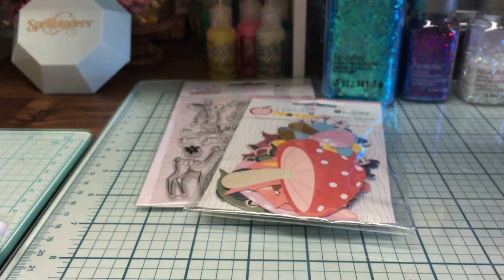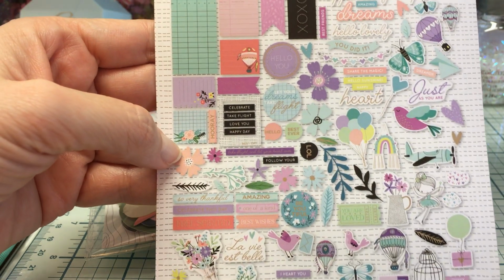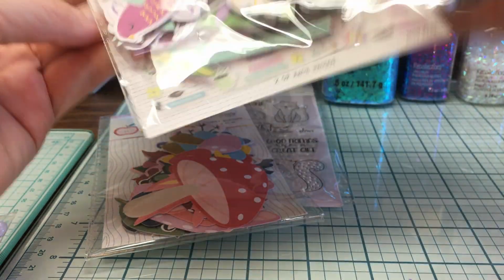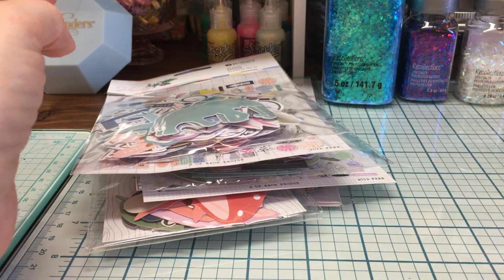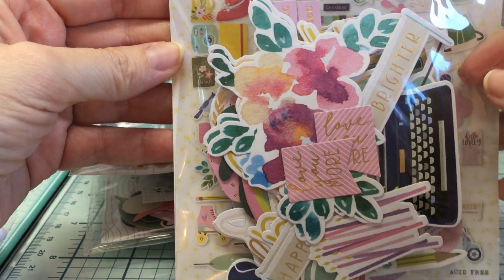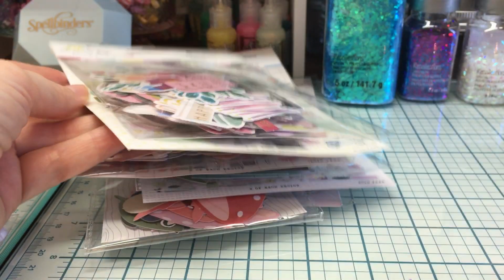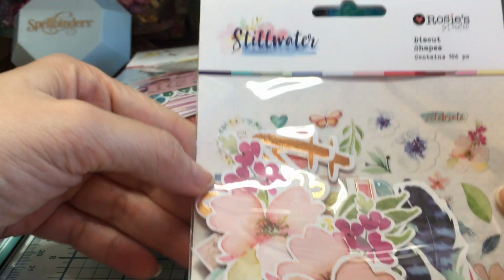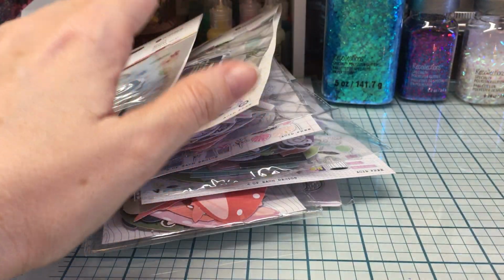This is the Take Flight collection. Oh, you know what? Look, on the back it shows you all the little cutouts. This one is Take Flight. And here's all the little cutouts. So it's got some sentiments and rainbows and tags and vacay. Chasing butterflies. Stillwater. These are going to be really cute on embellishments.